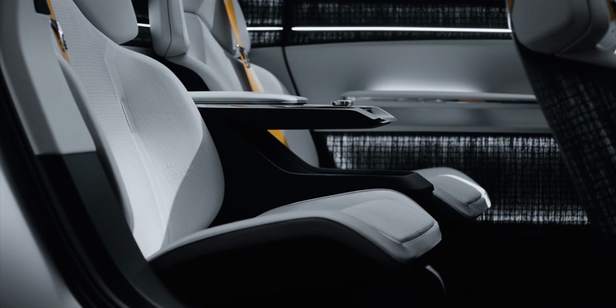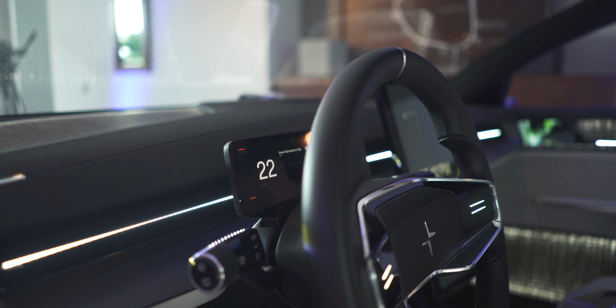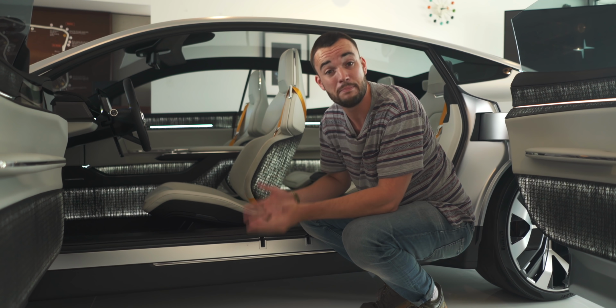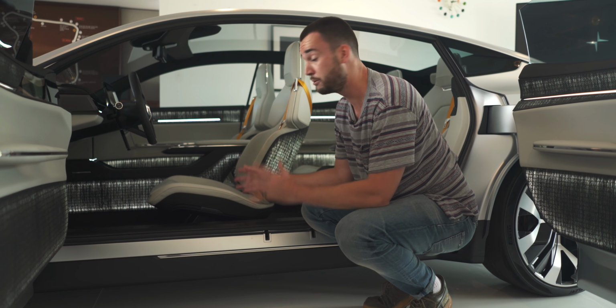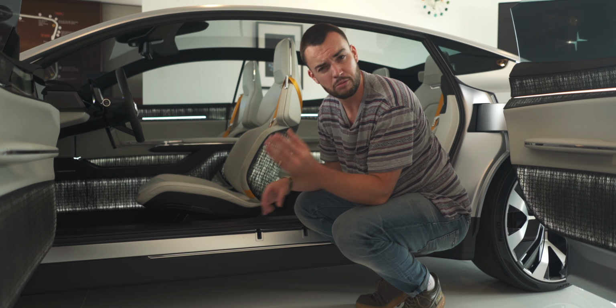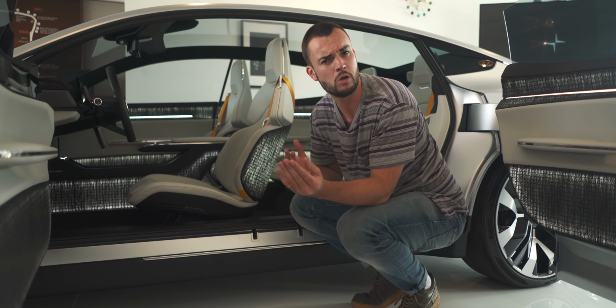So, big portrait touchscreen to serve the infotainment system, very familiar to anyone who's sat in a Polestar 2. I think the Polestar 2 has maybe the best infotainment system in the game. Uses Android software and it's just unbelievably intuitive. But with the Precept, Polestar is planning on taking that to another level, and they want to make using a big screen while driving safer, because it can be quite distracting.